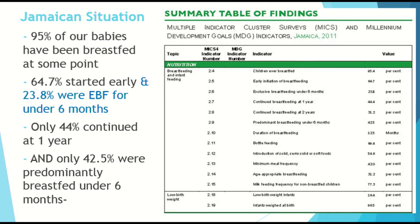So now to tell you a little bit about the Jamaican situation, I used two sets of data. One is the JA Kids data, and one is data from the multiple indicator cluster survey, which just happened to be taken both in 2011. So that was lucky for me.